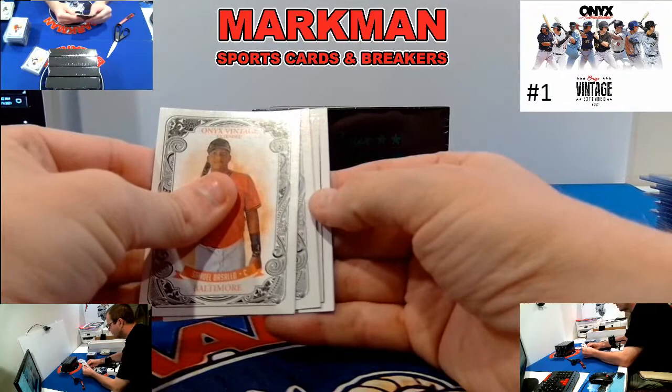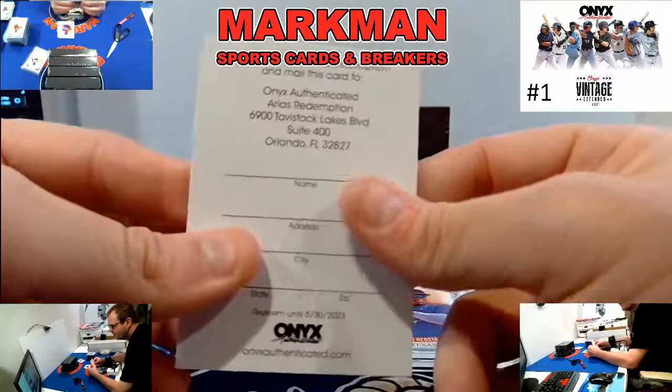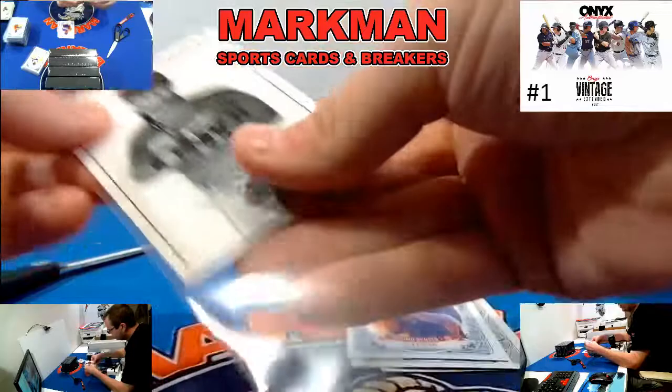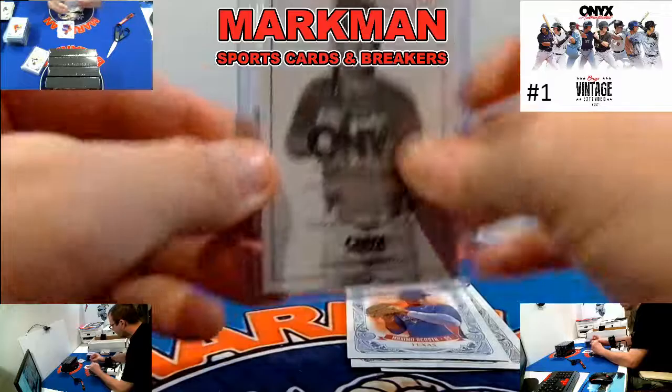Oh, guess what? Boom! Rodrick Arias. And guys, don't worry about that code on top, because you actually have to mail the card in to get the card. So, you can't just snipe the redemption number, or they probably would hide it, like other redemption companies. But Rodrick Arias on the board. Autograph trading card. Very nice.